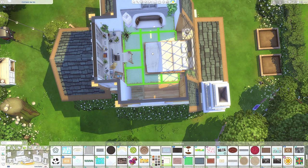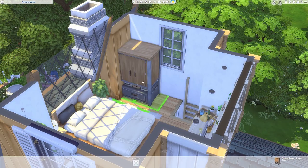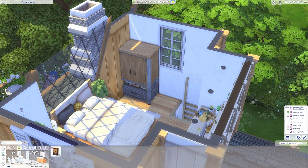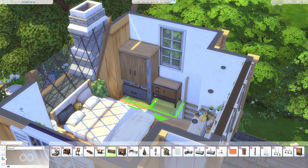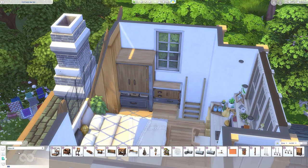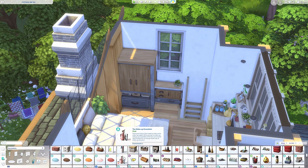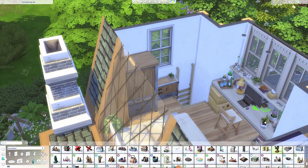So what I tend to forget very often is to add dressers or some kind of storage for clothing until the very end of the building process. I don't know, they're not really necessary for gameplay in my opinion, but I add them just because I like to make my houses look a bit more realistic, as I said at the beginning of the video.